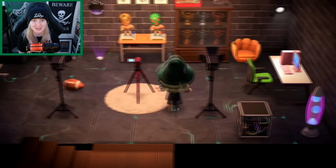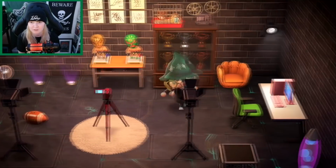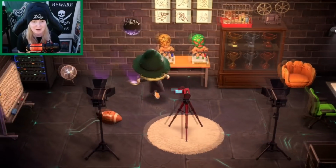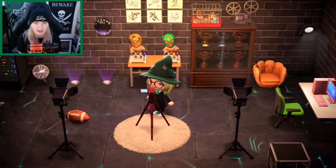Down here is my studio. This is my favorite room. Up here, I did have another hat, but I've only got one up there for some reason. Obviously, the Bakey merch is hot and everybody wants it. So this is my studio where I film my videos, edit my videos, film Animal Crossing videos. Look, it's my little desk. Stand in front of here, film my videos.